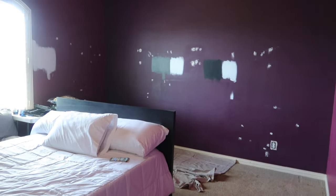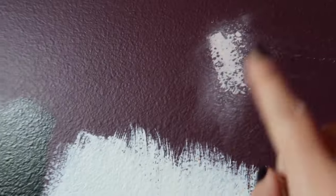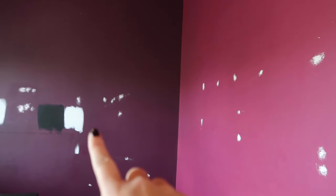We are ready to get painting. I went in, I gave a good sanding to most of these. Most of them don't need it. Like, we did a pretty good job of getting it nice and smooth, but we did go in and sand some of them. So we're ready. We're gonna start with the black wall and then we're gonna move on to this wall, and we're gonna do white here, black here, and we're just gonna go for it, and see how this goes.